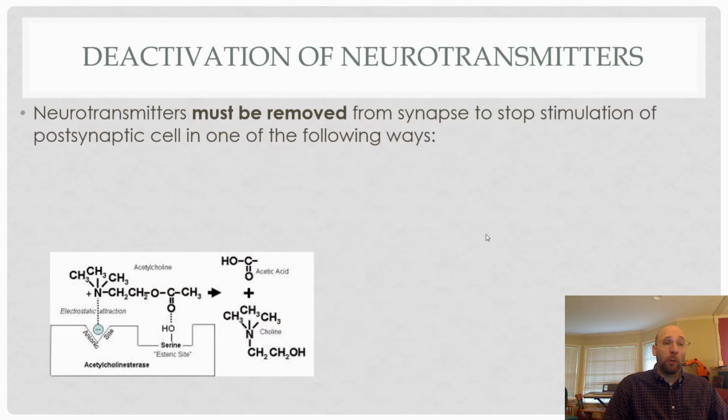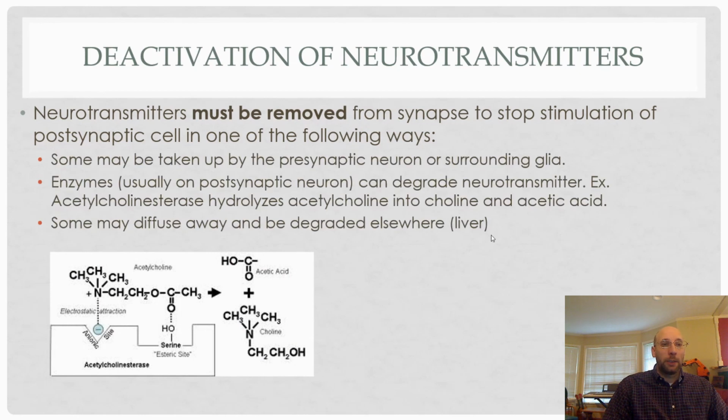Neurotransmitters also need to be removed in order to stop the stimulation of a postsynaptic cell. And they're removed in one of the following ways. Some of them actually may be retaken up by presynaptic neurons or surrounding glia and then degraded or reused. Some actually might be degraded in the synapse. For instance, acetylcholine is degraded by acetylcholinesterase, which is found on the postsynaptic neuron and degrades acetylcholine into acetic acid and choline. Some neurotransmitters actually diffuse away and are degraded somewhere else, like the liver.